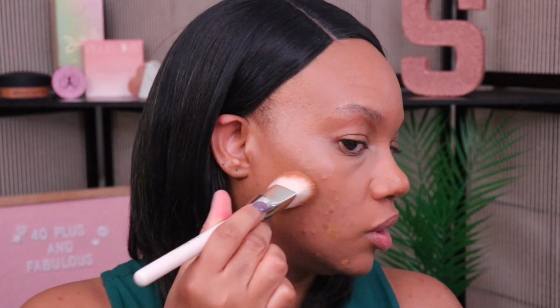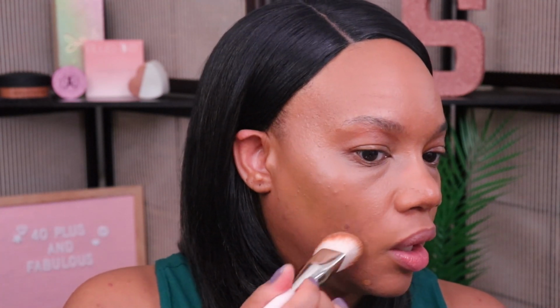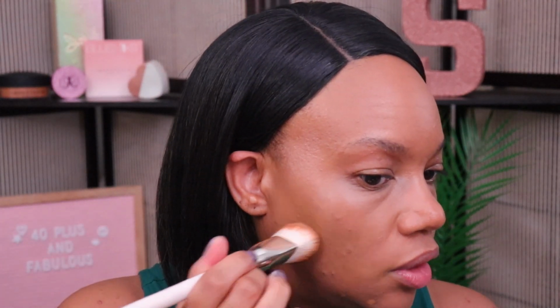So that's definitely giving me some more coverage. I feel like this particular shade I could get away with using as a foundation too. It'll look a little bit darker than the foundation that I'm wearing today, but I think I could get away with using that as a foundation.